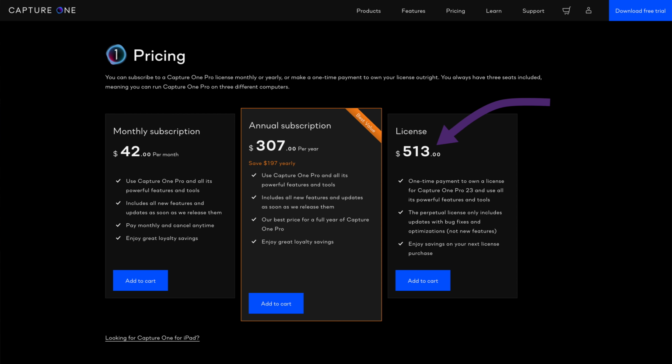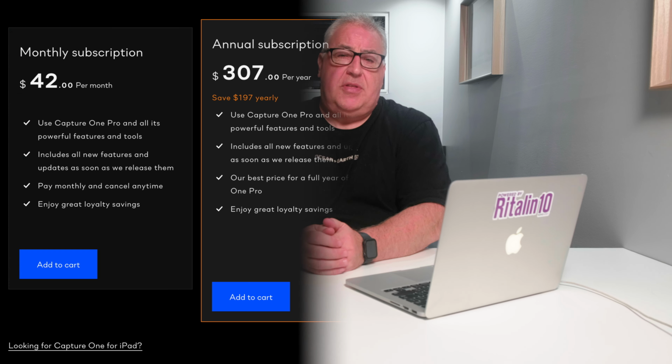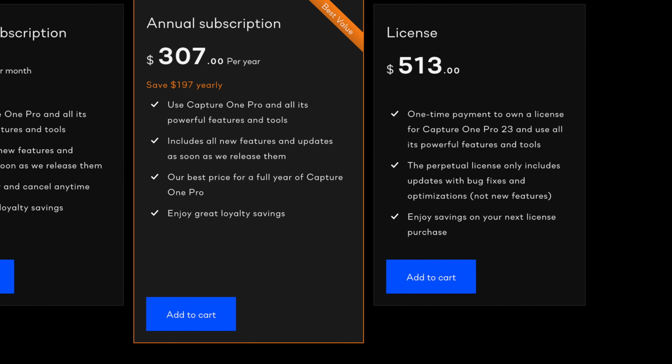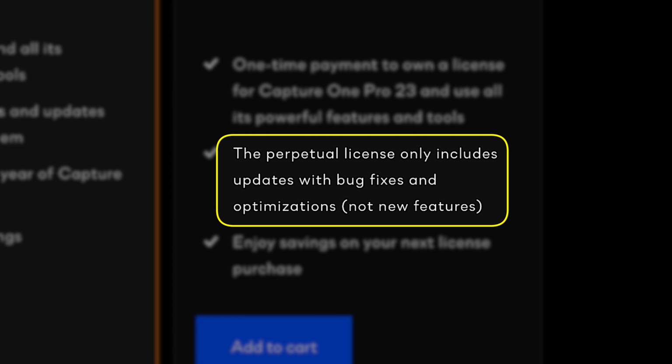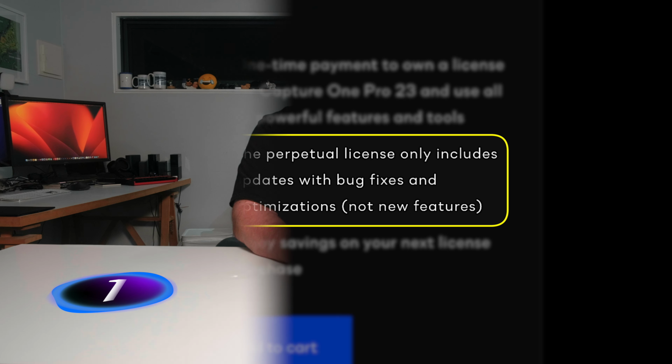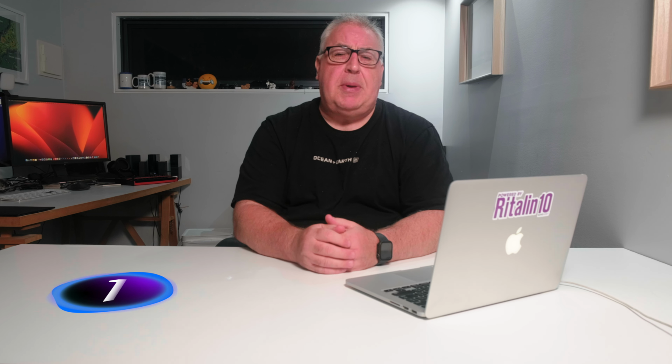$517. Even worse, Capture One recently changed their terms and conditions such that even if you do buy the software outright for $517, that just gets you that point release. If you want to keep your software up to date, you'll have to pay an upgrade fee for every other subsequent point release. No matter how you look at it, the Adobe software is far cheaper and far more capable.